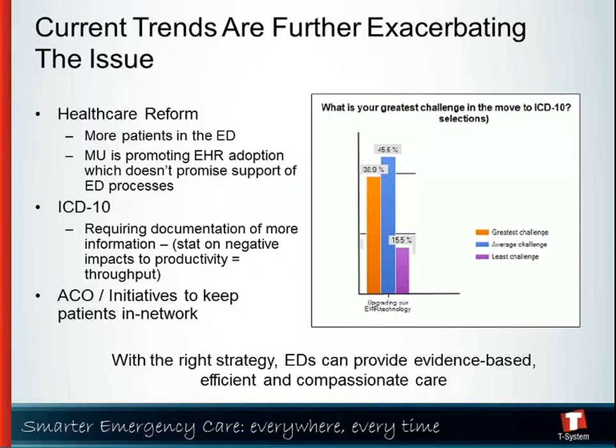Meaningful use is promoting electronic health record adoption, but we all know that there are a number of electronic health records out there that do not necessarily support ED process. So that can negatively impact our wait times. ICD-10 is coming down the pike, requiring a huge amount of specificity for diagnoses in order to get reimbursed. This is going to impact documentation time to ensure that the proper elements of the diagnosis are included so that you can code and bill appropriately.